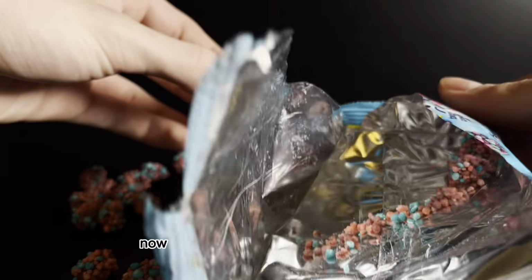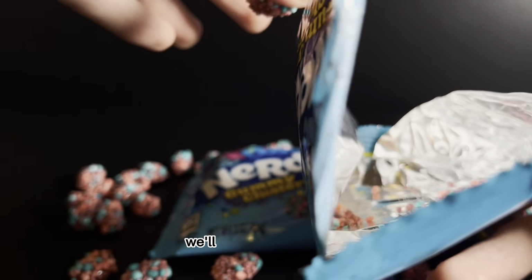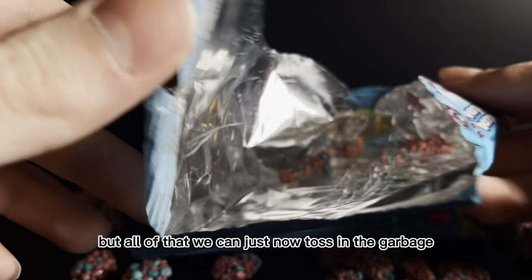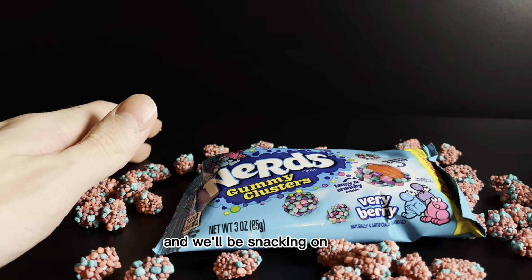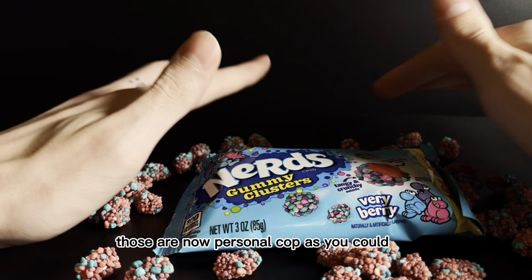And as you can see, now we have all of that residual Nerds. There's a few clusters hiding up in there we'll make sure we grab, but all of that we can just now toss in the garbage and we won't have any excess cleanup. And then of course we'll put these in a Ziploc baggie and we'll be snacking on those. Those are now a personal cop, as you could say.